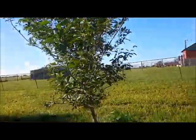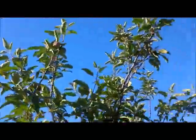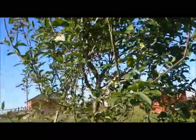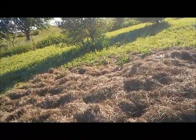Then on the apple trees, I don't know if you can see them up there, but we have some apples. Not a great crop, but then again, this is kind of a tiny tree, and the other tree over there has more. The wind came and knocked a bunch of them down.